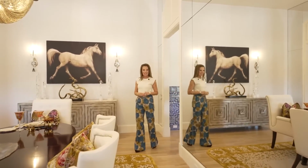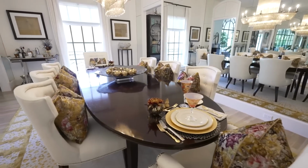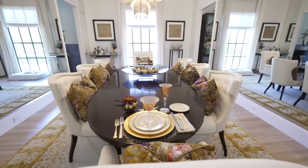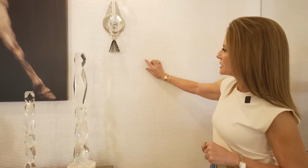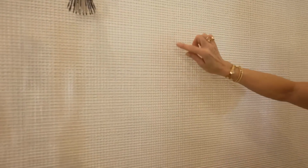Welcome to our dining room. This room was a blank slate again. There's a lot of mirrors in here, which lends itself to a larger room, but we started with this wallpaper. This wallpaper is from Maya Romanoff. That's the artist, and you can see it's a high texture. Love this color. Just a blank palette.